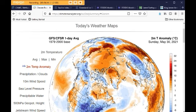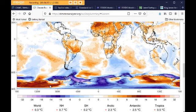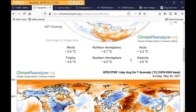See the browns over all of the Arctic region here, browns over Greenland, reds and browns here in northern Siberia. And see, we've got reds along with purples, so this is colder than normal, this is warmer than normal, right next to each other in the Antarctic. Worldwide, we're up 0.3 C higher than normal. The northern hemisphere is up 0.7 C. The Arctic is up 2.3 C. The Antarctic is 2.5 C lower than normal. The southern hemisphere is at minus 0.2 C. The tropics are up 0.5 C higher than normal.